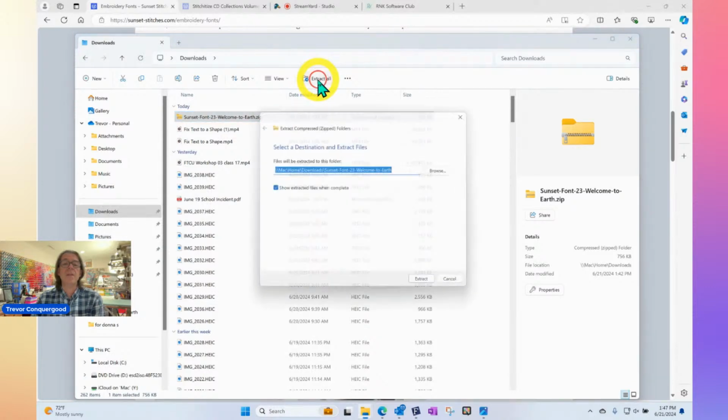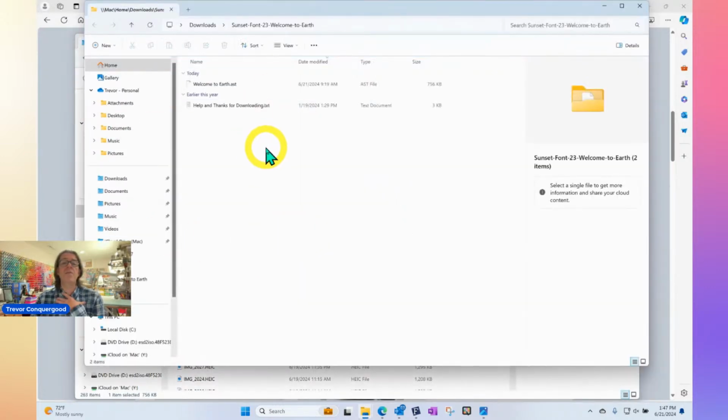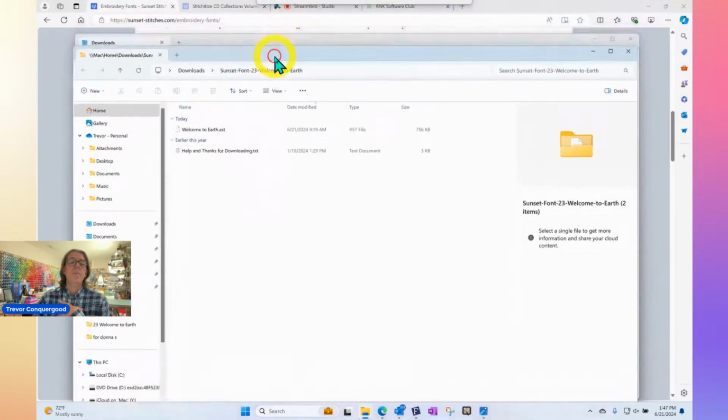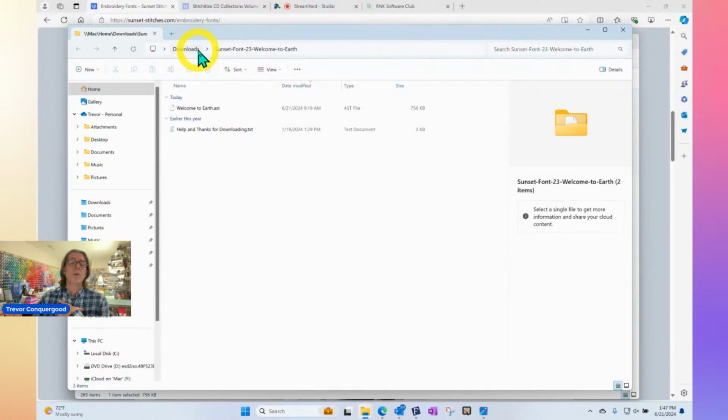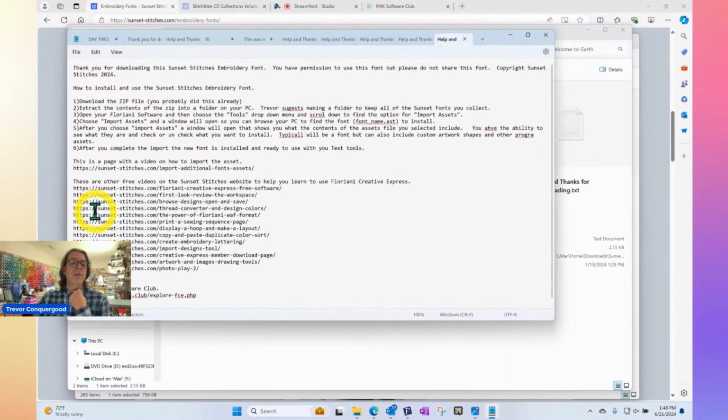So I'll extract it. It asks where I want to extract it to, and it's showing me where this is. I'll say yes, there, or change it wherever you want. Click browse and tell it where to extract it. Now I have a folder, and it opened up right under my downloads. Inside of it is the asset file and a help text. The help text, what's that? Well, double click. It's like how to do it, step 1, step 2, and so on. Here are some videos you could watch that would help you. So it's a help file.